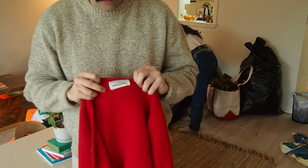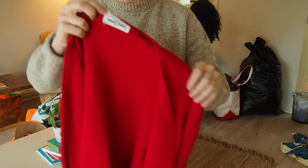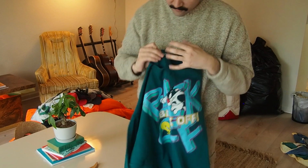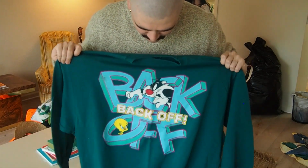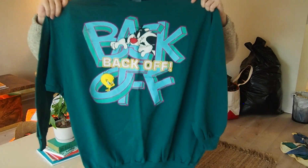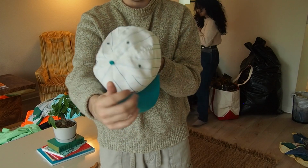Okay, we have a Robert Bruce Arnold Palmer cardigan. If you go thrifting a lot, you know that this isn't super rare or anything. But this one is 50% alpaca. This one's pretty cool. It's on a cut tag, unfortunately, but we got Tweety and Sylvester here, this big back-off crew neck. Jasper, engines and transmissions, blah, blah.